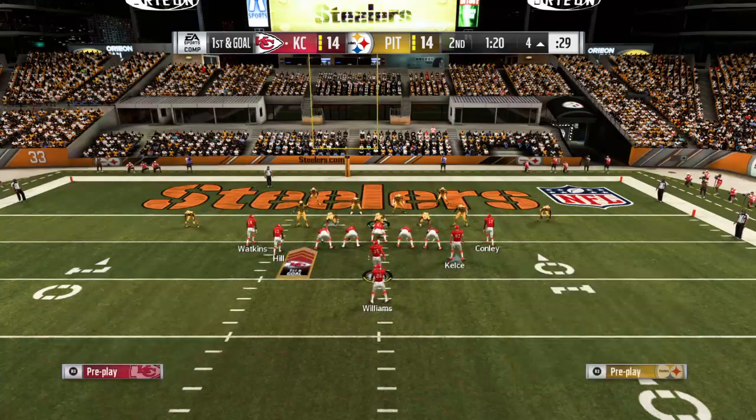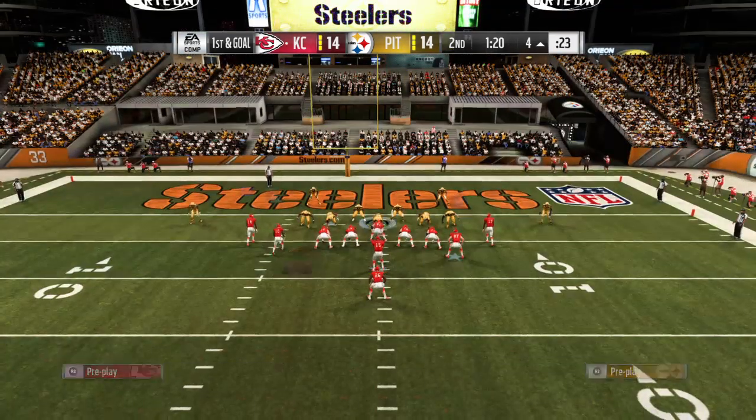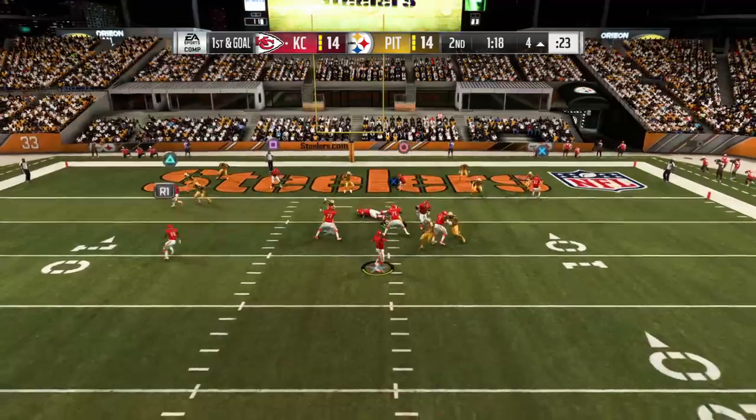How much of this is the player? How much of it is the glove? Well, those gloves, they do have a little grip to them, don't they? They got a little extra tackiness to them now.